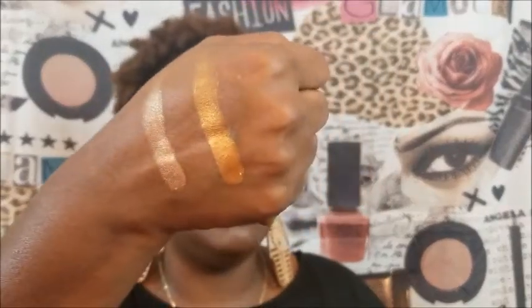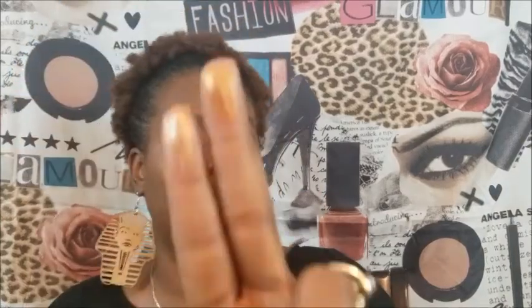Y'all, one thing I have to say about Juvia's Place, they don't be playing with y'all when it comes to color payout. You see that? That's just one swipe. And then I still got it on my finger. They don't be playing no games with y'all. They ain't playing no games. They did not come to play with you. And they don't. I love their palettes.